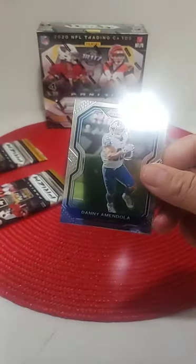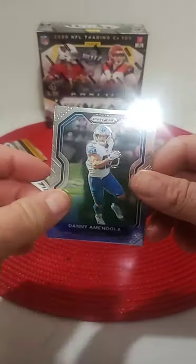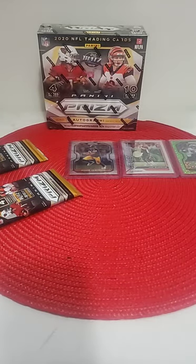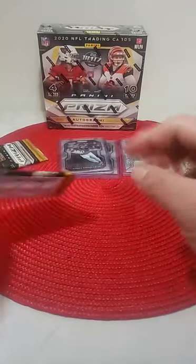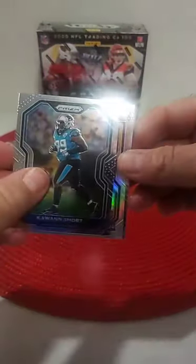Joe Namath, Broadway Joe, Danny Amendola, Jimmy G, and Laviska Shenault, nice rookie for Jacksonville. So we got a Shenault rookie for Ryan in Jacksonville. Nice receiver right there for them. Put him with Claypool. Back nine. Fournette, nice game yesterday. Short. Silva.